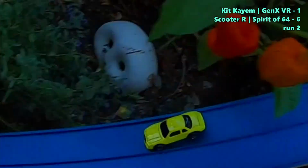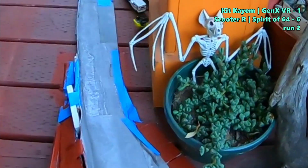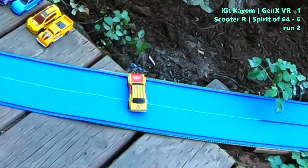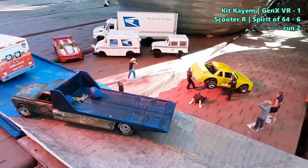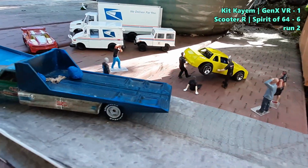Yeah, he looked okay coming down to the descent until halfway down, and then again he sort of lost control and veered right off into that Postal Service Jeep. Well, there's Scooter earning the points on that run and taking the battle. There's the Day Late Dollar Short crew getting Scooter righted again.